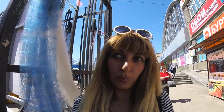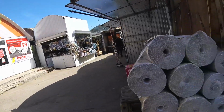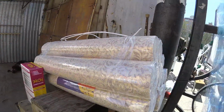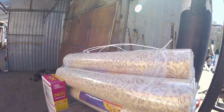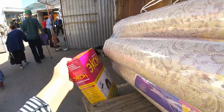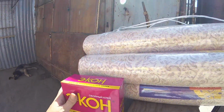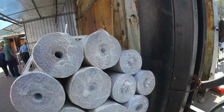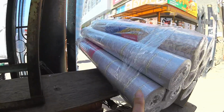Okay, so we just bought wallpaper. You can see this is the type of wallpaper we took for the living room. It's about 10 meters in it, and this one cost 210 rubles. And also this is the glue to use to glue it to the walls. Okay, and we have the other ones I'm just waiting for now. Okay, so these are the other ones.